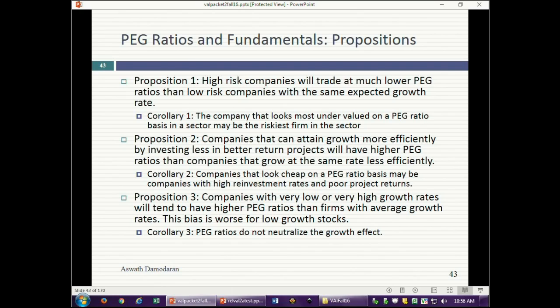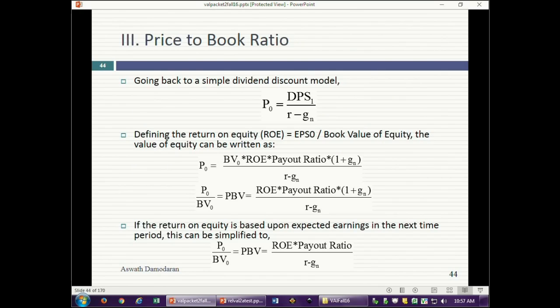And finally, companies that fall right in the middle of the growth spectrum of your sector will look cheap to you on a PEG ratio basis because you have that U-shaped distribution. The really low and really high growth companies will have high PEG ratios. So in a sense, you want to make sure that when you use PEG ratios, you are controlling for differences, but controlling for growth differences just gets a lot more messy. So PE ratios, PEG ratios.